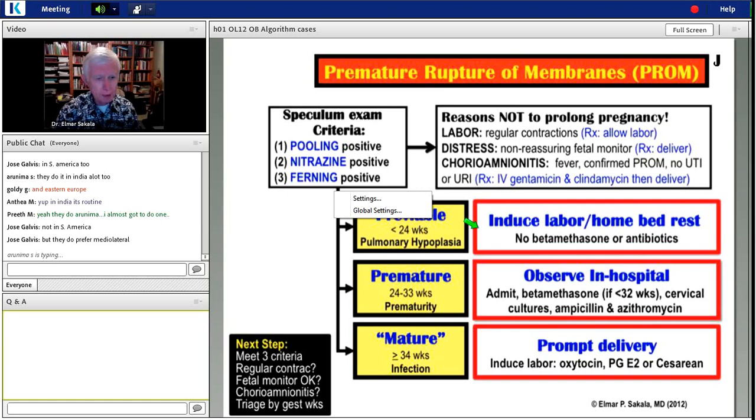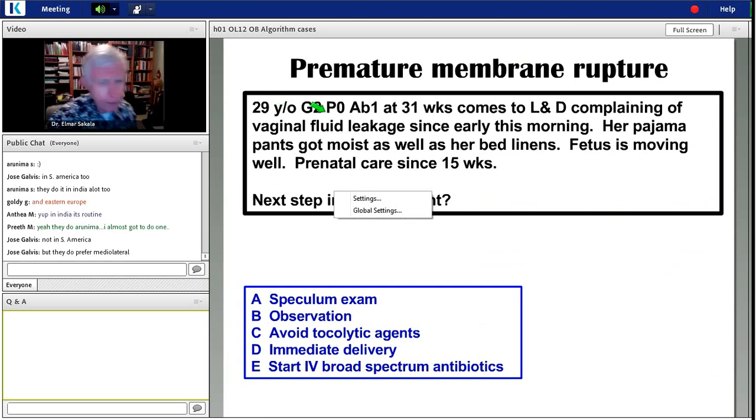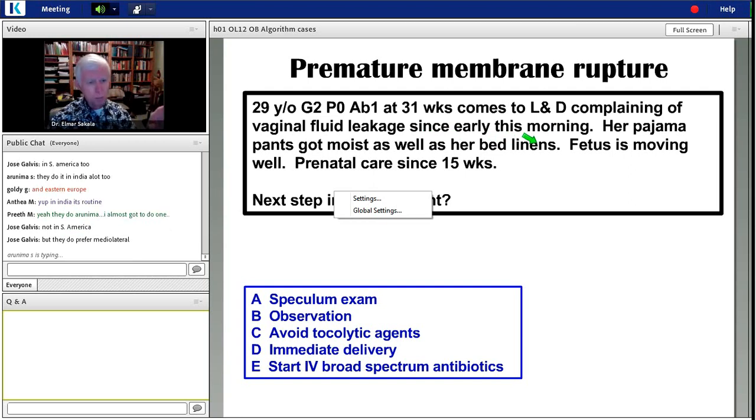Okay, this is our handout. A 29-year-old gravida 2 para 0 AB1, 31 weeks gestation, comes to labor and delivery complaining of vaginal fluid leakage since early this morning. That's your key term, vaginal fluid leakage. Her pajama pants got moist, as well as her bed linens. Her fetus is moving well. Prenatal care since 15 weeks.